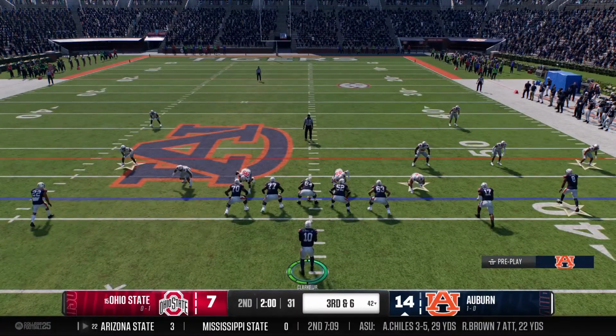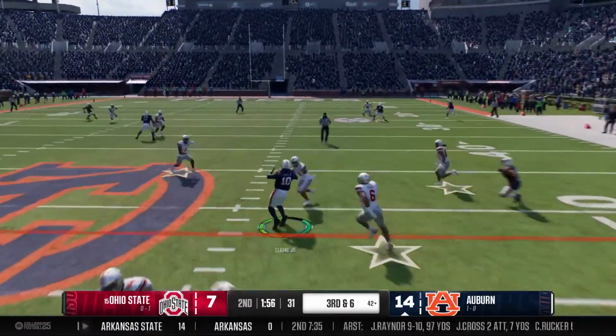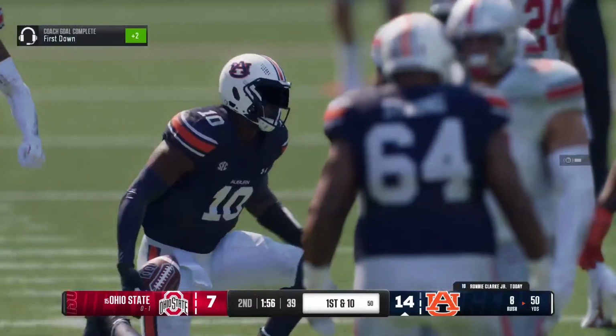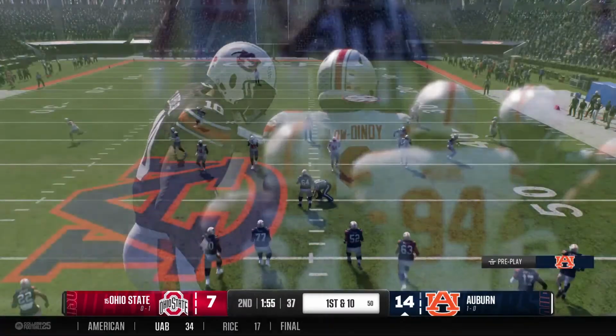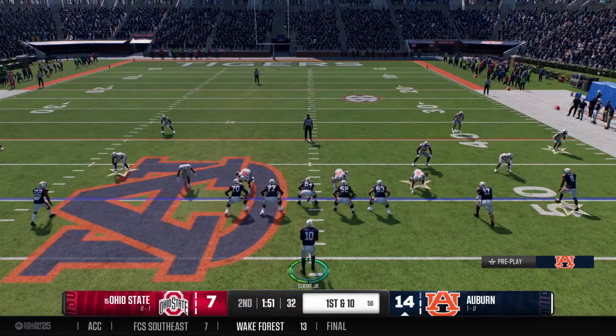On third down, going up top. Trying to make magic with his feet. And he scoots his way to the first down and then slides to avoid the hit. The Tigers come to the line with a new set of downs.